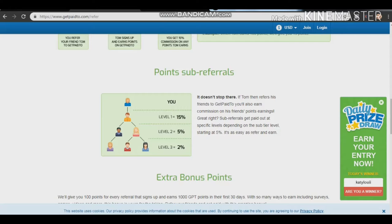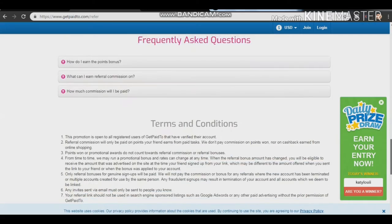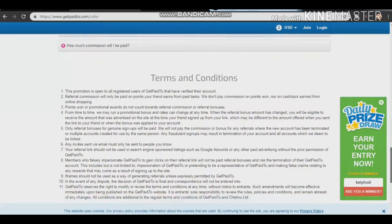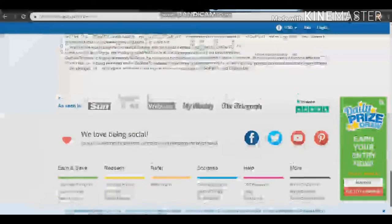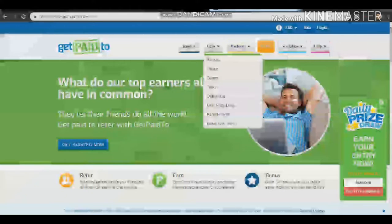And it's 100% working. It's not some kind of scam site or trick site that promises you it will pay you and then you don't get paid, guys. It's 100% real. Can you see?